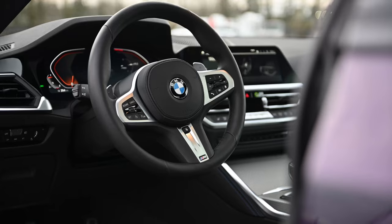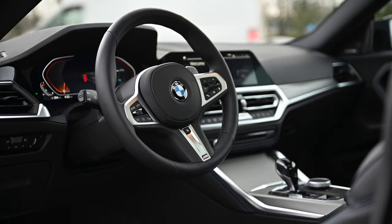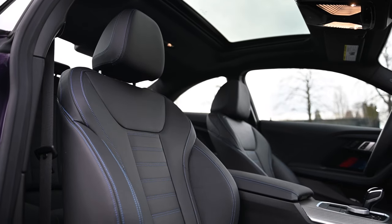As for the inside, it's really typical BMW in here. The front seats are super supportive. On the driver's side, I got adjustable bolsters, which is nice as well.